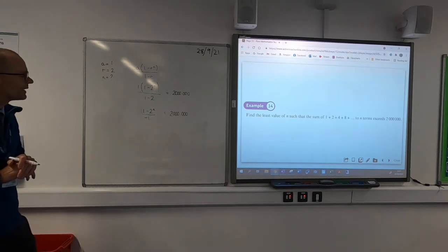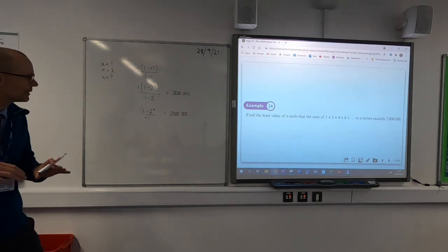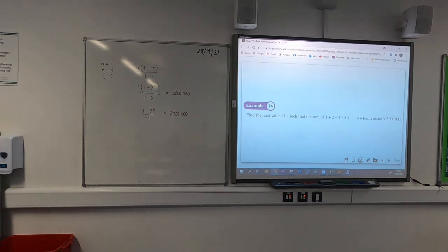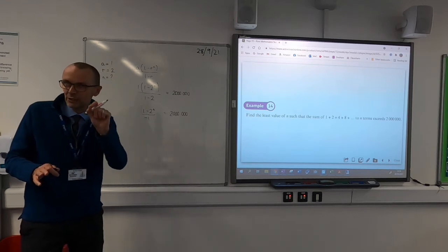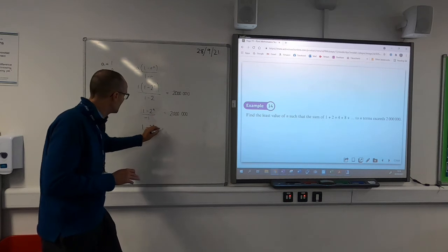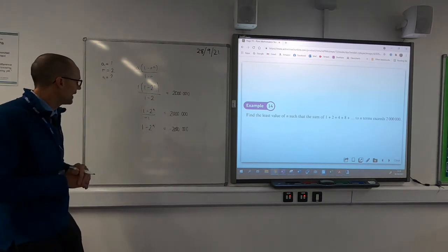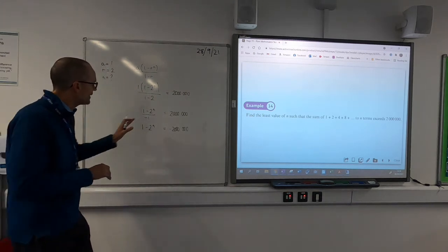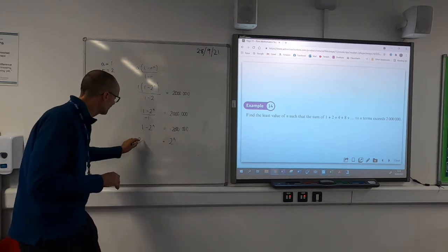So I've spotted a log problem. Why do I know it's a log problem? What is it about where my missing value is that tells me I'm going to need logs? The 2n. It's in the power. If ever I've got a missing number in the power, then I'm going to need logs. So whenever I need to use logs, I need to get that 2 to the n on its own. So here we go. I'm going to multiply by -1, that's nice and easy. And then I'm going to add 2 to the n and add 2 million to both sides.